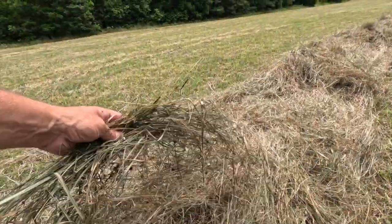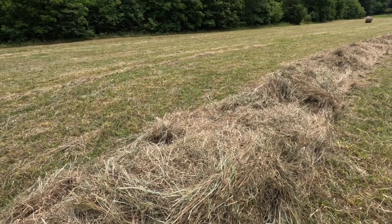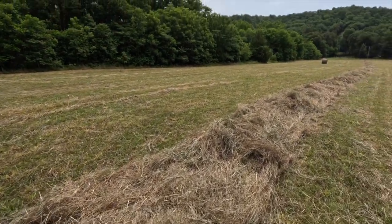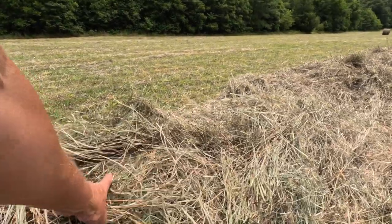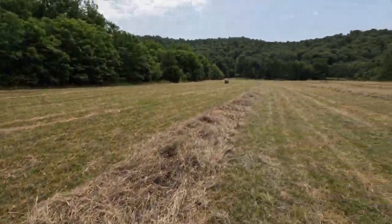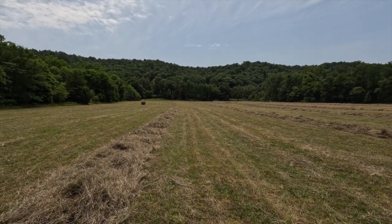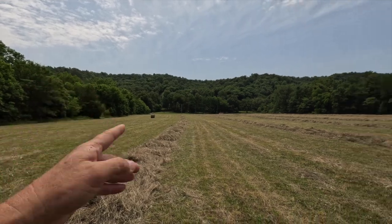All right, the hay is quite a lot drier than I expected. They have just raked this up, and we're in a different field. This is a different set of rakes. The guy baling is back over that way. He's down a power line cut right now.